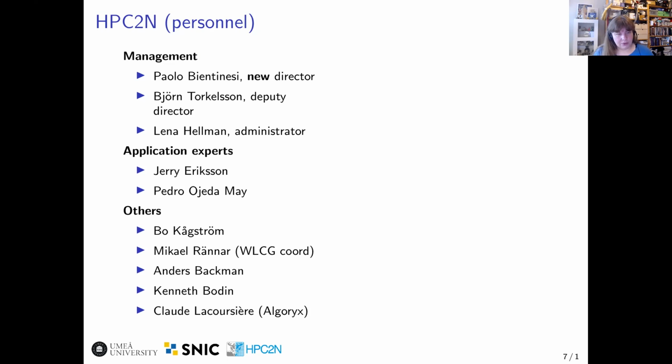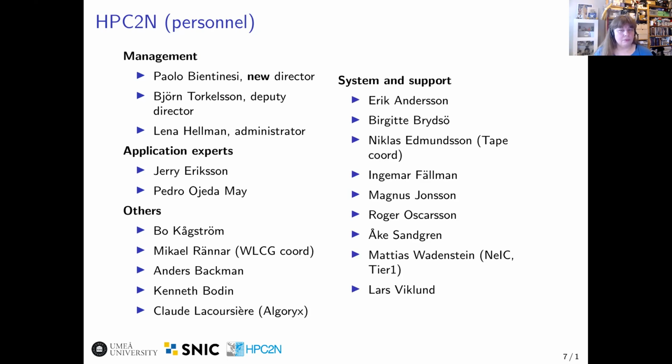And we have some other people who are also attached to HPC2N in greater or smaller degrees, but they also work on other things. And then there's the system and support group, which you can see the list of here. And these are the people that you may get in touch with when you write to support@hpc2n.umu.se. So there's Erik Andersson, and there's myself, and there's Niklas Edmundsson, who is in charge of the tape storage.